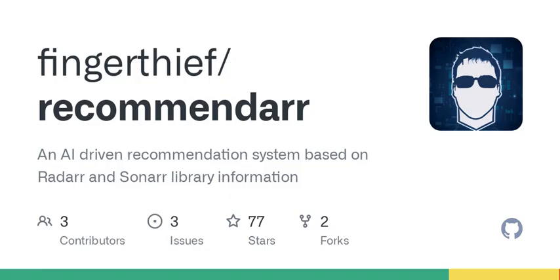I can see some of you thinking, how do I get started? It's simpler than you might think. If you're comfortable using Docker, there's a quick start option that lets you pull a pre-built image. I mean, who doesn't love a quick setup? And if Docker's not your thing, manual installation is also a breeze.